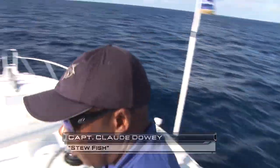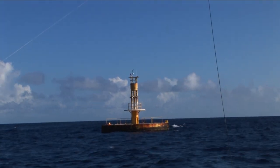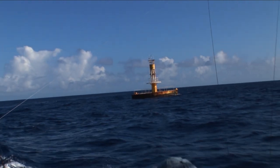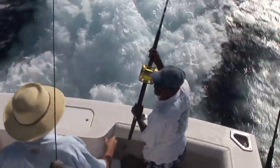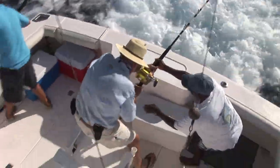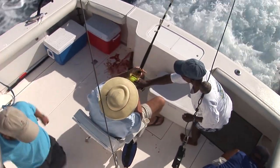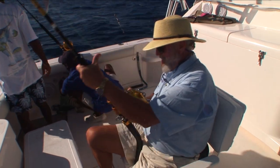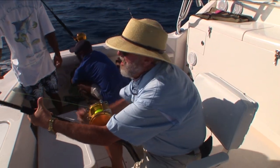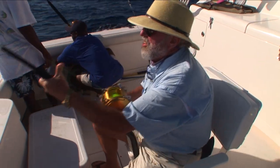I'd rather be fishing stand-up tackle, but for the ease of most of the resort's guests, the boat's offshore gear are all bent butts. Tough to use a light rod belt with those, so it's into the chair. I guess we found where they are, huh? Oh, this one's on the plug.